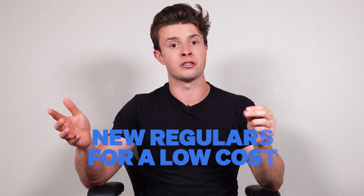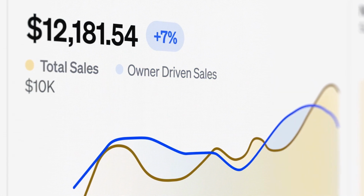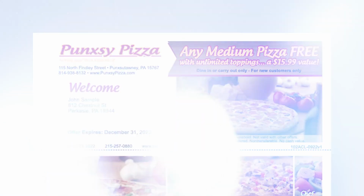It's an absolutely amazing strategy that any restaurant can use now to acquire new regulars for a super low cost in a way that is actually trackable down to the penny, since they have to redeem that coupon or gift certificate, and then you can track those customers' spend over time to see your marketing return on investment, say over the course of a year.